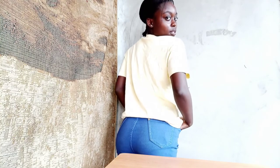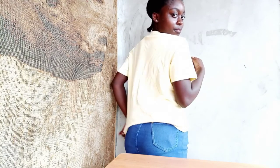cute. Look at this cute tee. Look at that, guys. So cute, right? These, I didn't get in Gikomba. Oh my god. I found it with the first two at BS for 30 bob. Yeah, this one was 30 shillings.